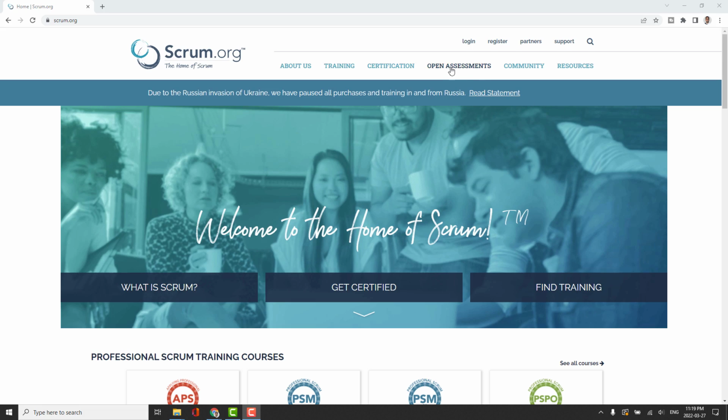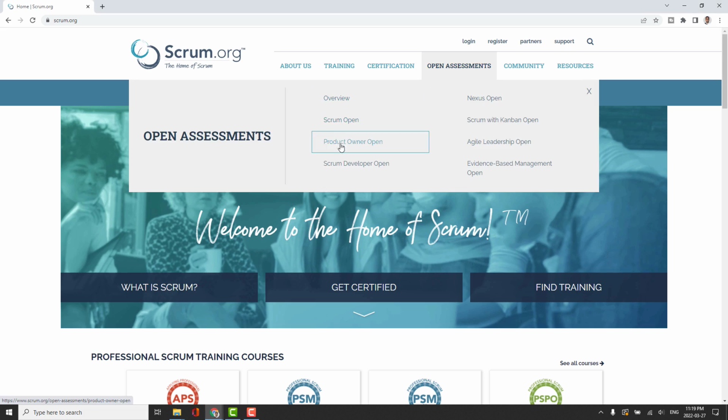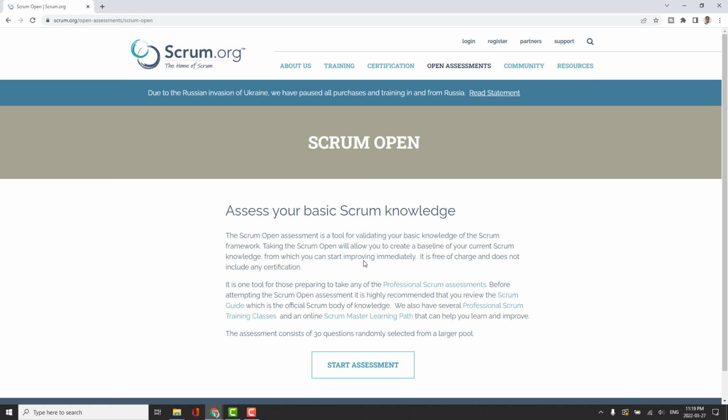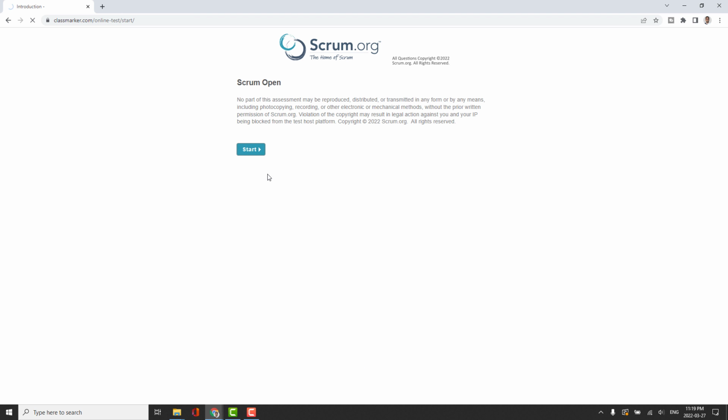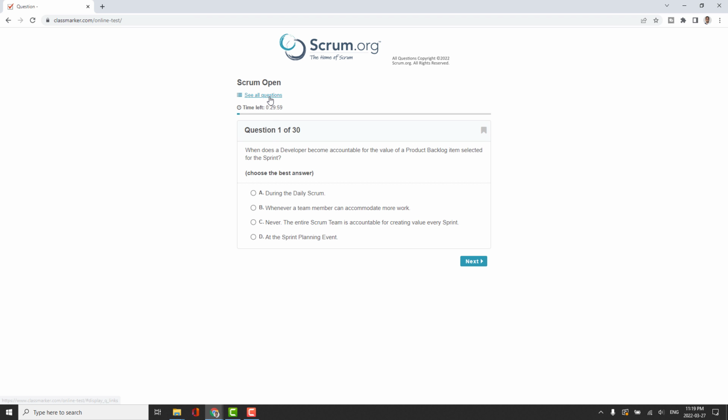Step 6, practice assessments. So unfortunately, scrum.org does not have any level 2 assessment, but that should not deter you. Please go ahead and take the Scrum Open, Product Owner Open, and the Scrum Developer Open multiple times. A few things will happen while you do that. Like last time, previously, I had said that you will get used to the interface. It is great to manage your time. It will help you revise everything that you have read and you have prepared.